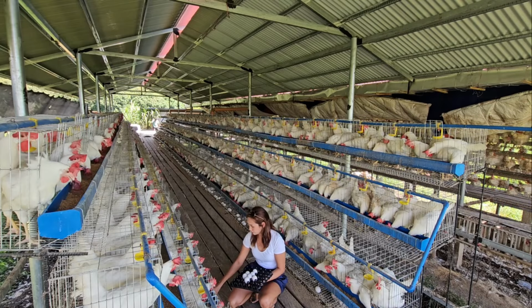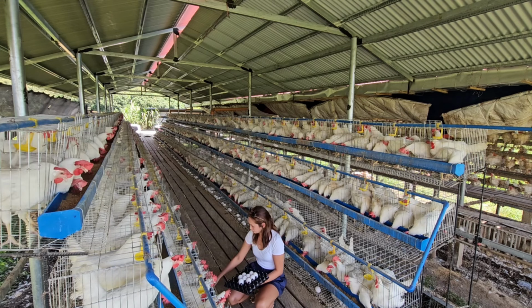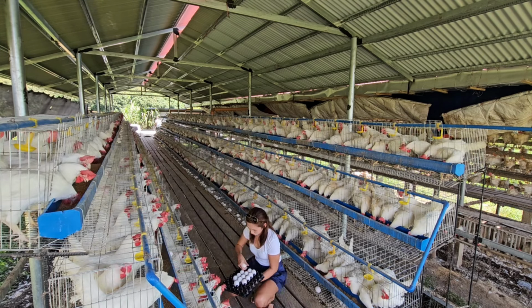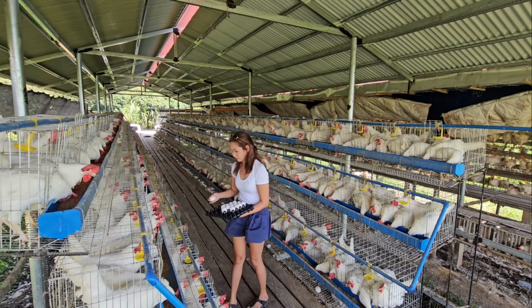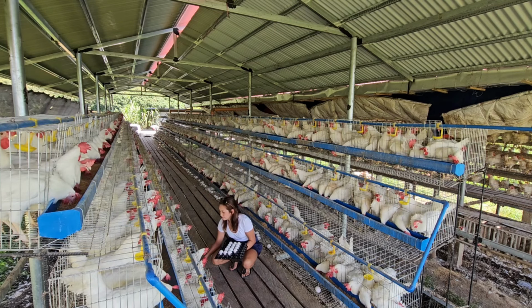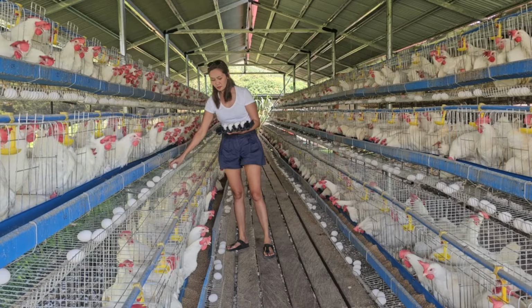It's now week 26 for our flock, our fourth batch of laying hens. I decided to do the harvest myself today. We have about an additional 1,000 hens, and honestly, I enjoy doing it. It's one of my favorite things.